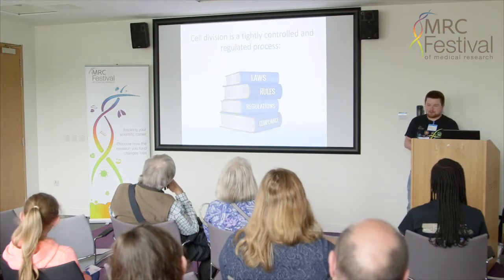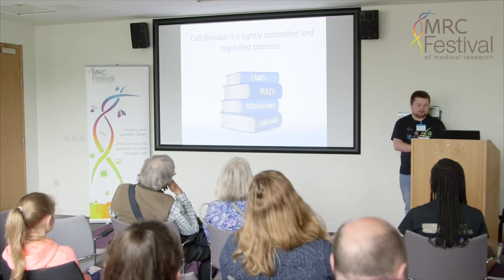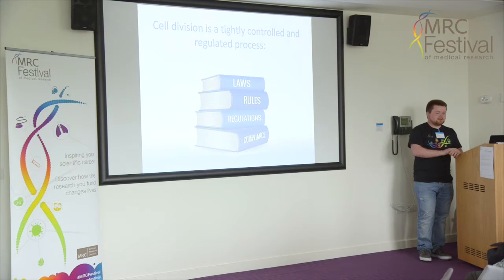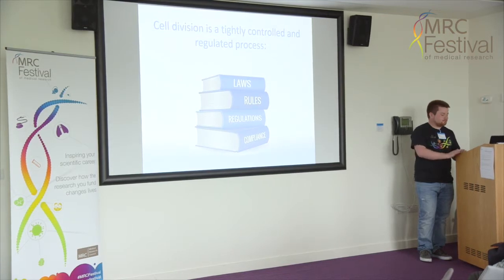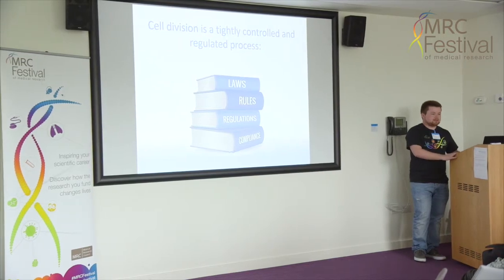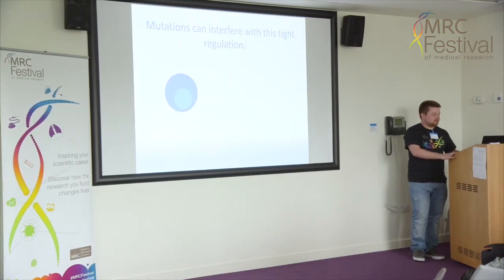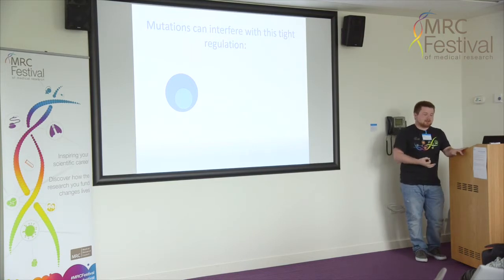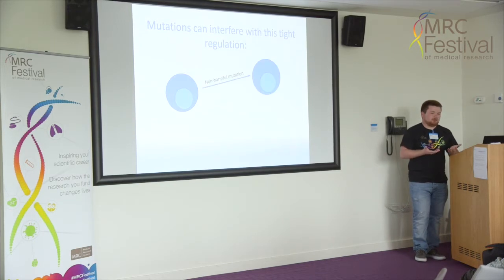So cell division is very tightly controlled and regulated. There's lots of rules that govern what happens in cell division to make sure it's a nice smooth process. And I mentioned before DNA damage, so I just want to focus in on that a bit more. So if a cell's DNA becomes damaged, there's a couple of different outcomes. One of them is a non-harmful mutation.